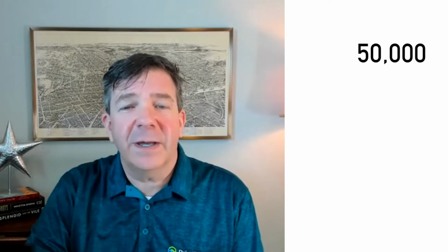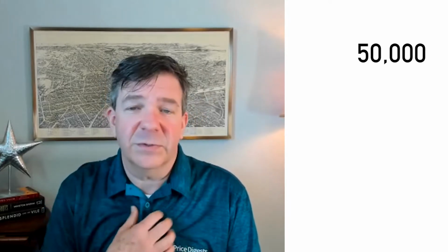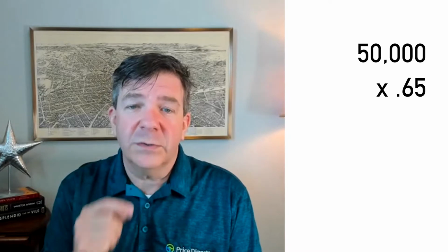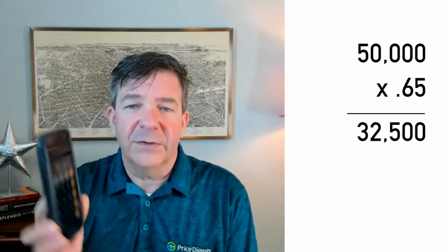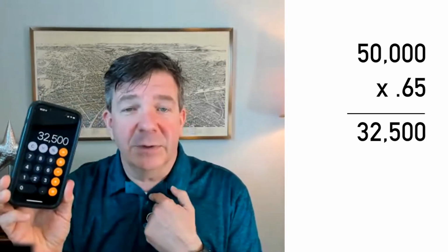Now, think about how many of those trucks are incomplete. Most people think their number is anywhere from 15% to 35%, but when we've conducted reviews for a number of our customers' book of business, we find that percentage is closer to 65%. So that's the number we're going to use, and you can use whatever number you want. So 50,000 times 0.65 is 32,500 incomplete trucks that are in my book of business.